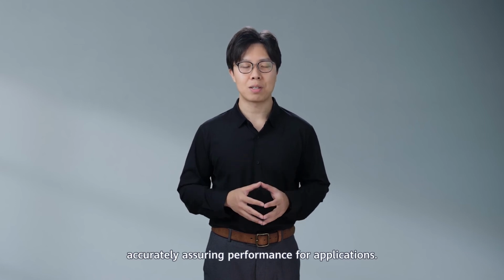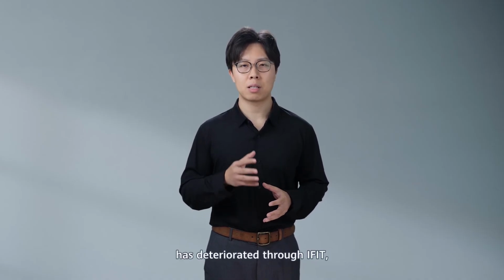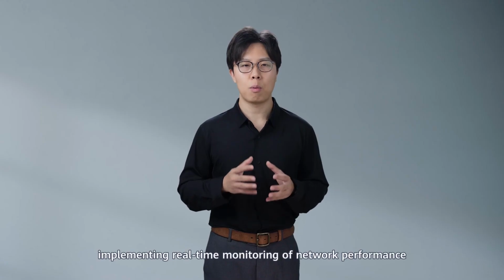If RFIT is also deployed on the network, APN6 can work with RFIT to implement refined in-band performance measurement for important video conference traffic in real time, achieving full process performance visualization. Once the SDN controller learns that performance has deteriorated through RFIT, the controller selects a suitable backup SRv6 path and quickly switches the traffic of important video conferences to this path, implementing real-time monitoring of network performance for applications.